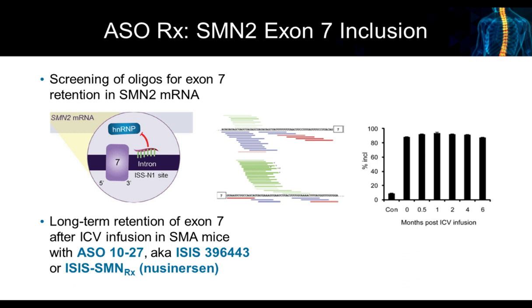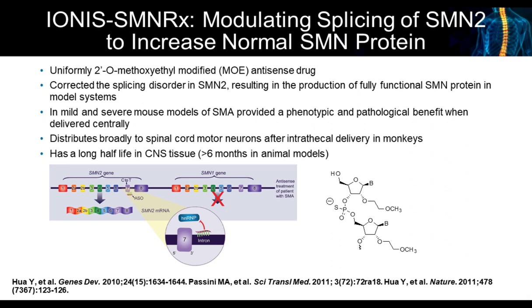Coming to the antisense oligonucleotide treatment, the effort was to increase the inclusion of exon 7, and a number of researchers at the Cold Spring Harbor Laboratory screened a large number of antisense oligonucleotides, and one of them was found to induce long-term retention of exon 7 after intracerebroventricular infusion in SMA mice. Initially it was named ASO 1027, and then SMNRx, now it's known as nusinersen. When it was given intraventricularly in mice, it did increase the inclusion of exon 7 by as much as 90%. SMNRx is an antisense oligonucleotide with methoxyethyl chemistry.